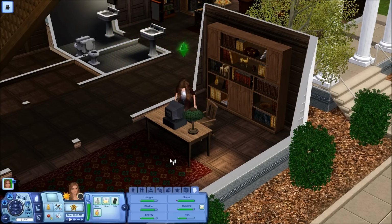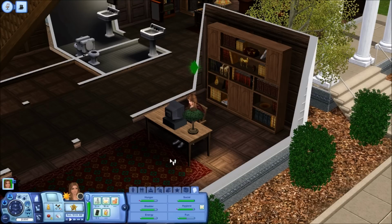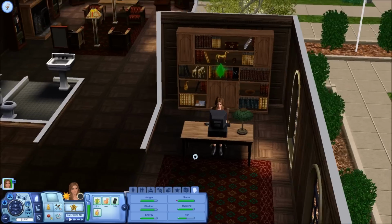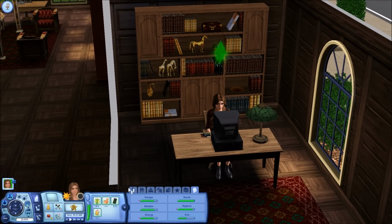Internet and all of that fun stuff. Okay, just reading up on those rules here, making sure that I'm allowed to do what I want. Okay, so obviously nobody has been generated yet. We're gonna have to wait for that stuff to happen. So, we'll check back maybe later.